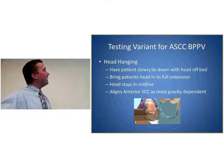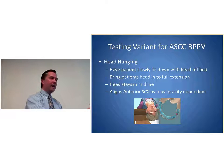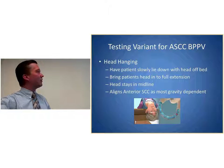One of the testing variants for anterior canal BPPV is head hanging. Basically, you do a Dix-Hallpike, but for the anterior canal, you have them maximally extend their head in midline as far as they can go. The way our anterior canals are oriented, this aligns them as most gravity dependent, and we'll have that debris move downward.